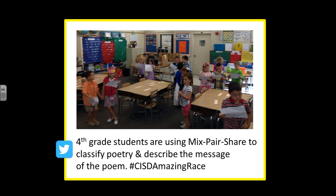And in this classroom, you'll see a group of 4th grade students who are using an activity called Mix, Pair, Share. Mix, Pair, Share is a strategy where a teacher might play music, for example, and the students would mix around the room, walk around, and when the teacher turns the music off, the students would stop and pair up with the closest partner, and those two partners would share together. Here, this might be an ELA classroom where they're classifying poetry and describing the message of the poem to one another. Once they've had a chance to do that, they would move right along with the music playing and find another partner.